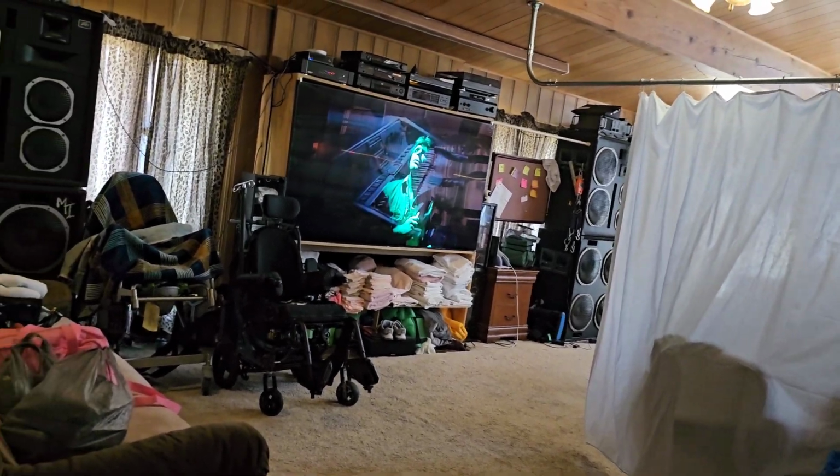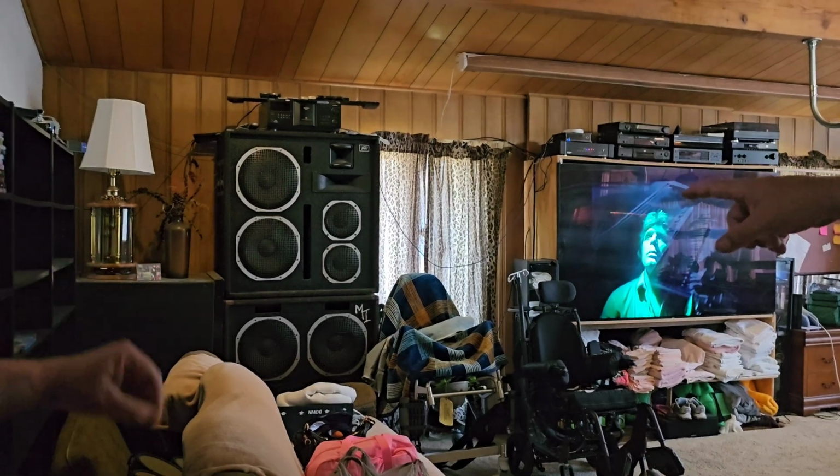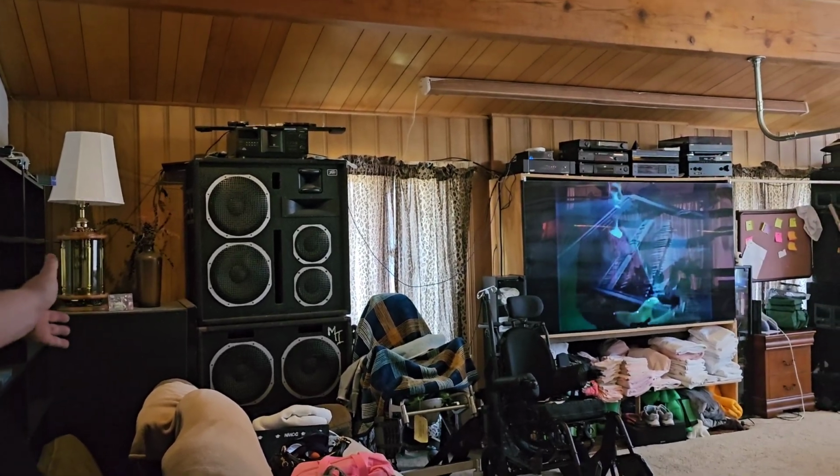I see you have some nice speakers. What do you power that with? Them are Altec Lansing Pro Division. They came out of a theater system. My wife was an electrician and she was taking down the whole theater. That's what they all have in there.